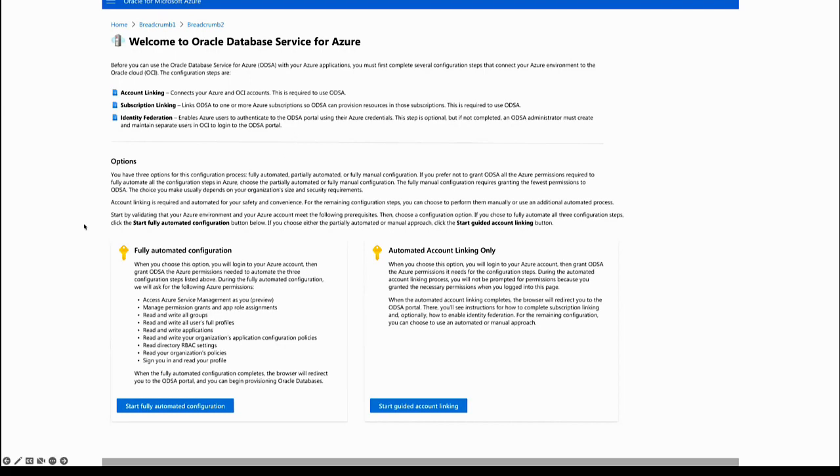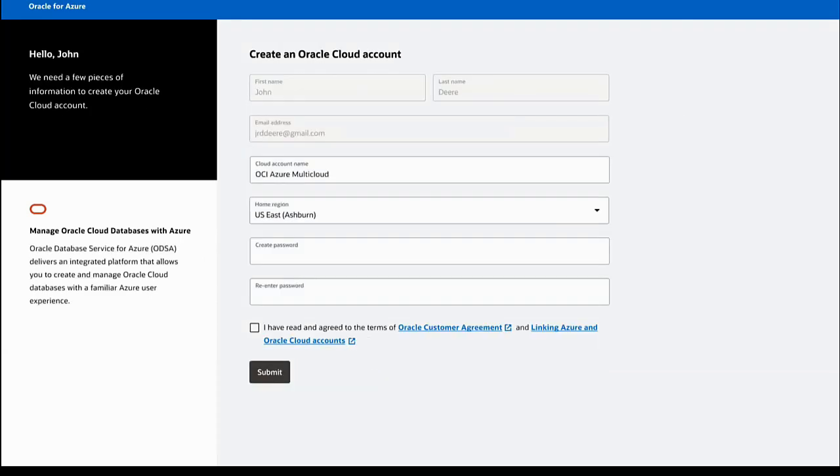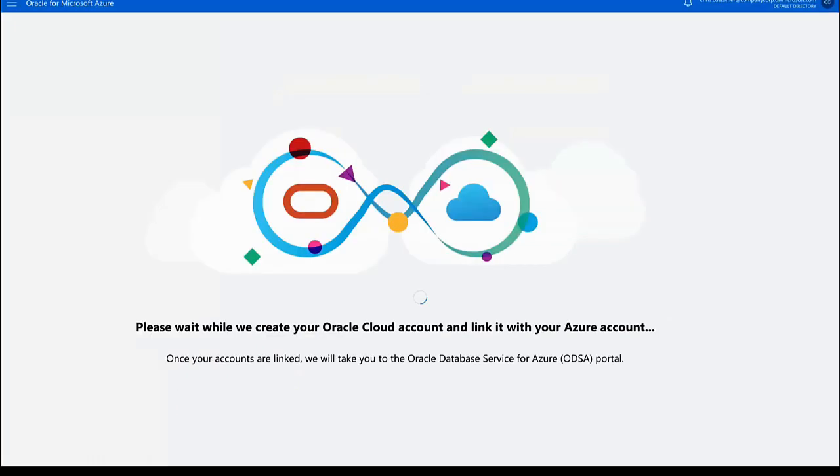So if the user selects the fully automated process, the first thing they do is they select one or more Azure subscriptions in their environment that they want to link to ODSA. We know that customers have hundreds or thousands of them, so we don't want to automatically federate or link all of them across to ODSA. So we give customers the ability to link the specific subscriptions they want. Next, they either create or log into an existing OCI tenancy. And then once that step is completed, we show them this really cool interstitial page and then take them to the ODSA portal.